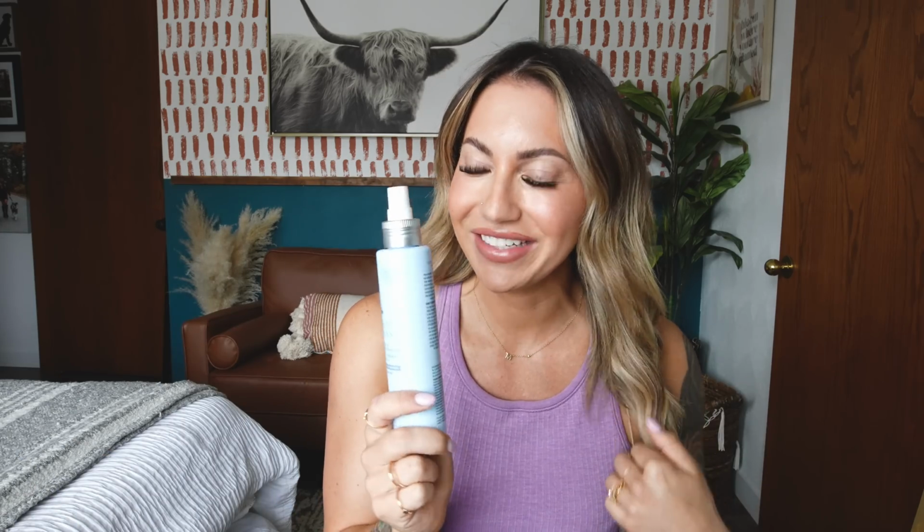I want to try to use them on the extensions when I wash them next. So I'll let you know how that goes if you're someone that has extensions, but I just love this and I fell in love with it recently. I think that this might have been a quarantine purchase.